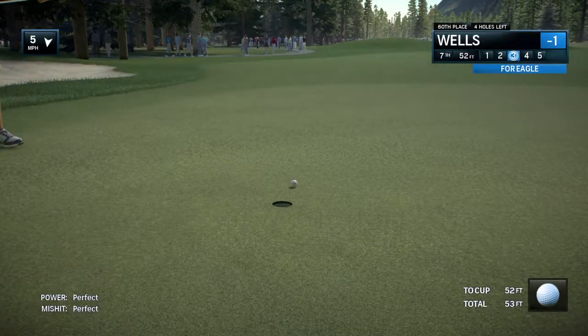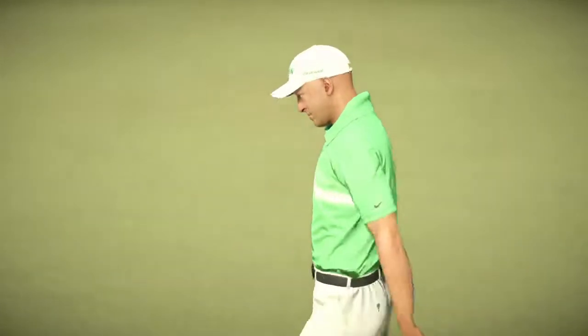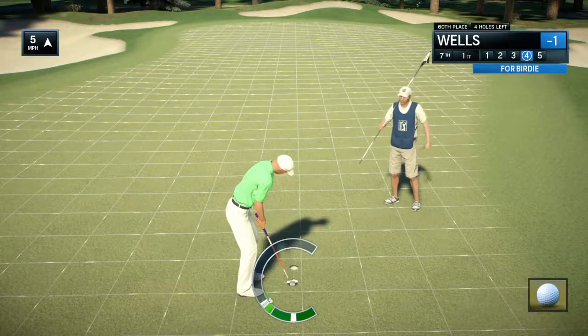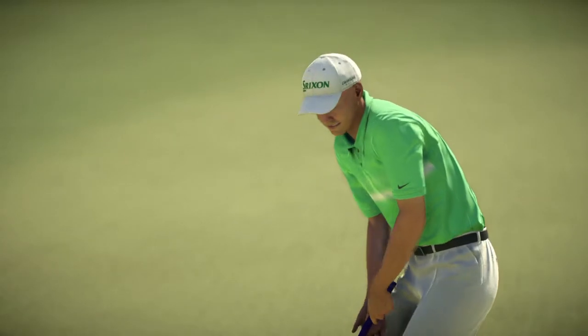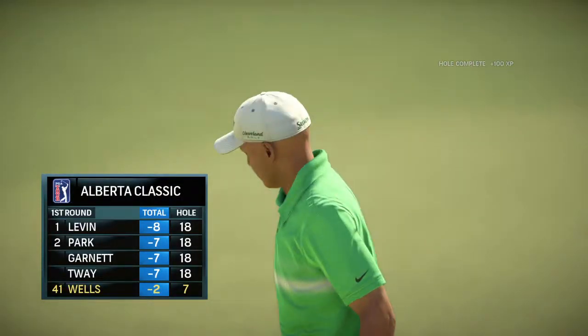Wow, that was so close, Frank. Just time to forget that one. I mean, he couldn't hit that much better. And this would be nice. 2 straight birdies. Has it now sitting at 2 under par for the tournament.